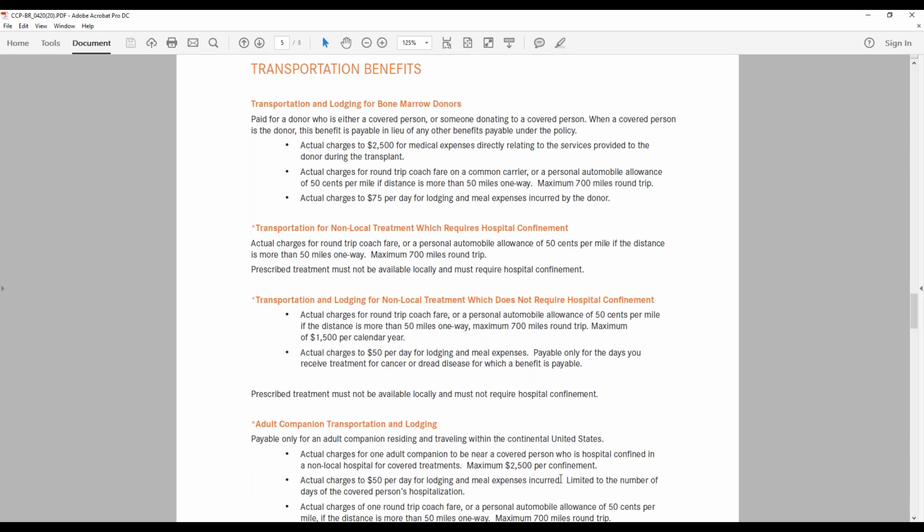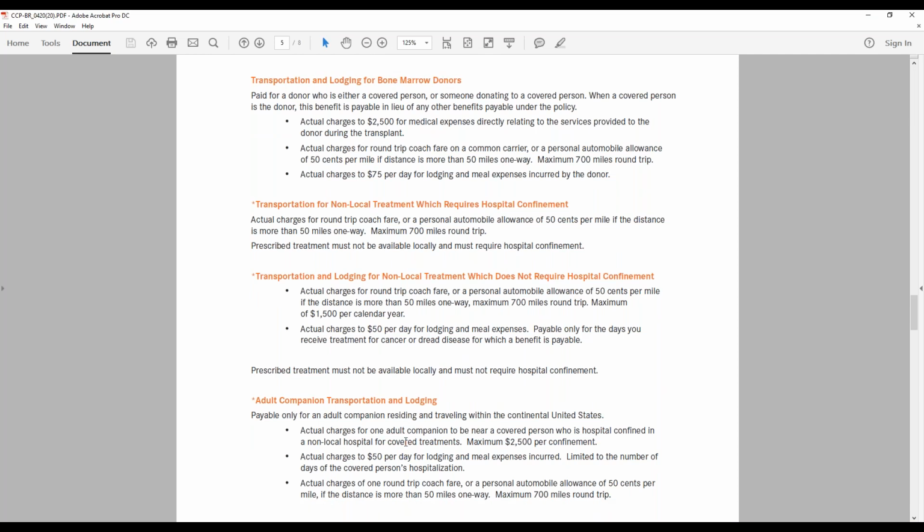Also, the adult companion and transportation lodging benefit is something that we offer, because who wants to go through that treatment by themselves? Husband and wife, friend and friend, however it's going to work, whoever they're taking with them, we're going to help pay for their meals and lodging as well.